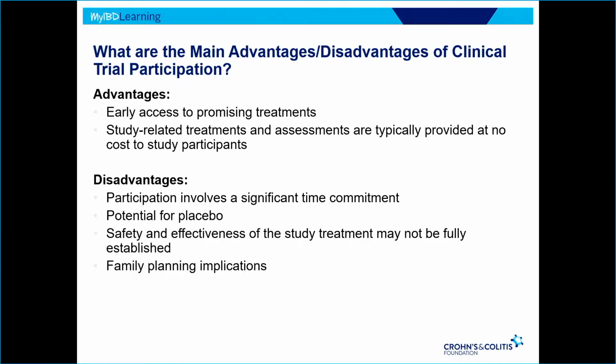And there are family planning implications. So certainly for females of childbearing potential, in most studies, we ask that you do not become pregnant during the study and be on some form of birth control. If you do become pregnant, you're typically automatically disenrolled from the study. Some studies have similar restrictions for male partners, that they not try to conceive a child and use barrier methods of protection.